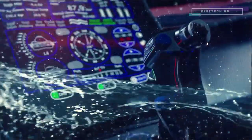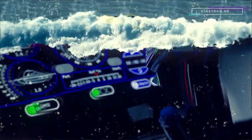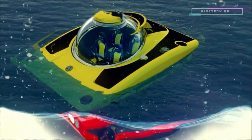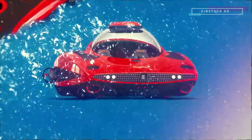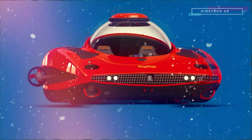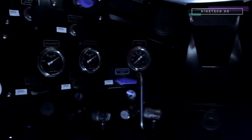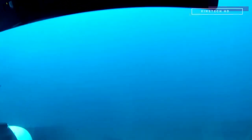With a racing red paint job, the Hyper Sub can carry a pilot and passenger to a depth of 100 meters for up to 6 hours. A fighter jet-style joystick allows for easy maneuverability, and both occupants can take control without having to switch seats. Weighing 2,500 kilograms with a height of 1.6 meters, it's perfect for those with room to spare on board. And for the first time ever, the Hyper Sub can be transported on a car trailer. This model is also available in a 4-person layout.